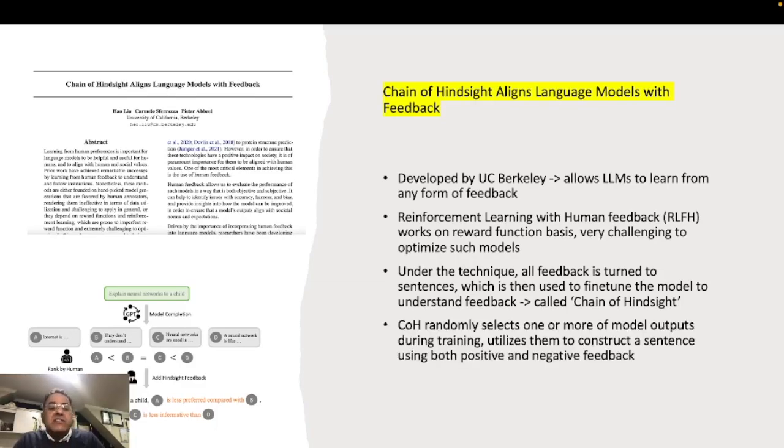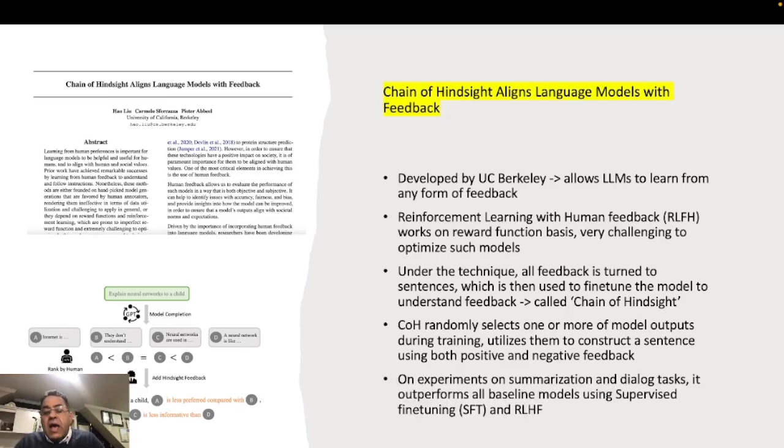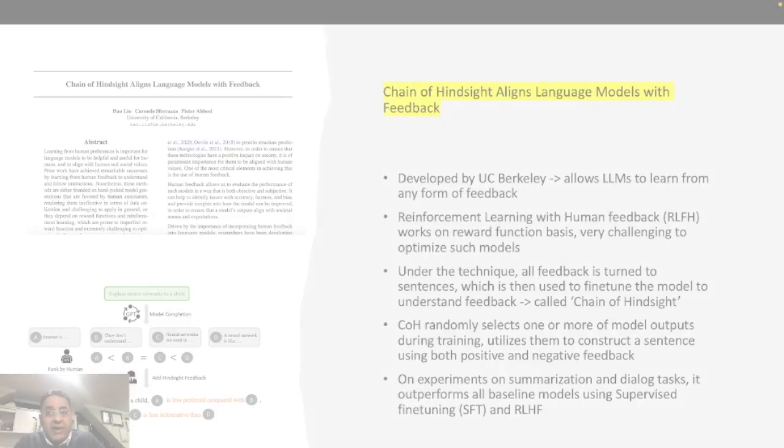Now, the chain of hindsight randomly selects one or more of the model outputs during the training and uses that output to construct a sentence using both the positive and the negative feedback. And on the summarization and dialogue tasks, it was found that the CoH models outperform all baseline models that are using supervised fine-tuning or RLHF.